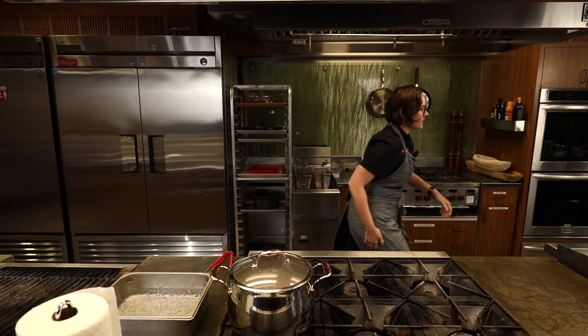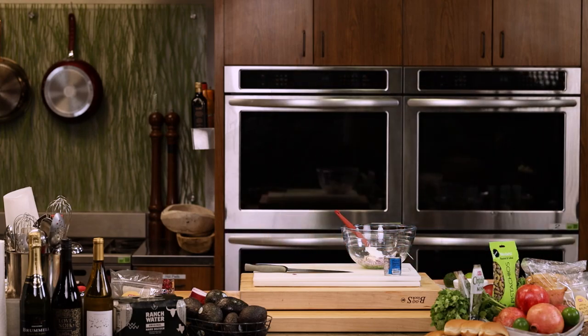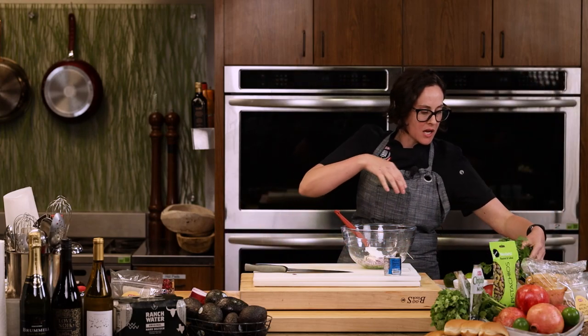Lobster. I can smell it from here. Oh, I love the smell. Smells amazing, right? So we've got a little bit of red onion in there in the mayonnaise. We've got our lime zest. And now we're going to add some cilantro.